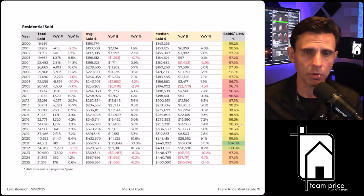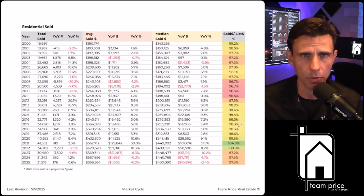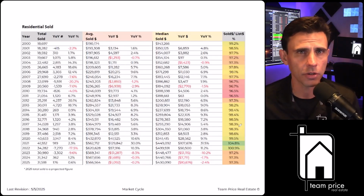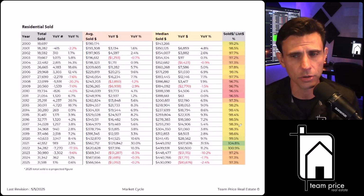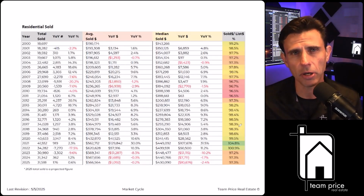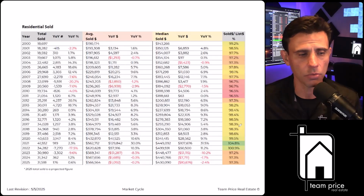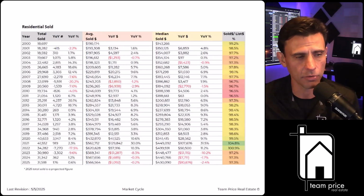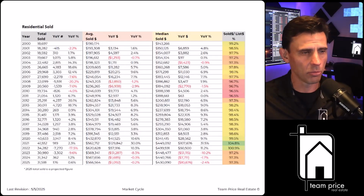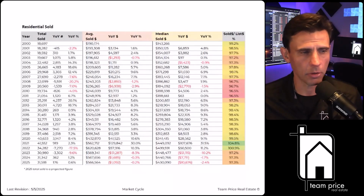But I want to remind you that this is a sold to list price ratio based on the final list price, not the original list price. If you're looking for the sold to list price ratio from the original list price, go to Inside Statistics, go to sold to list price ratio, and it's going to break down not only the sold to list price ratio from the final list price, but also the original list price, and it's going to give you the difference. We've got a few more charts to take a look at before we look at the economic calendar and take a look at the bond market.